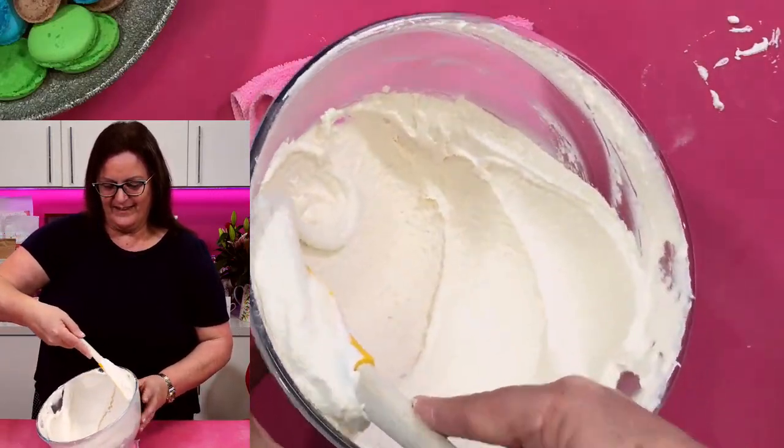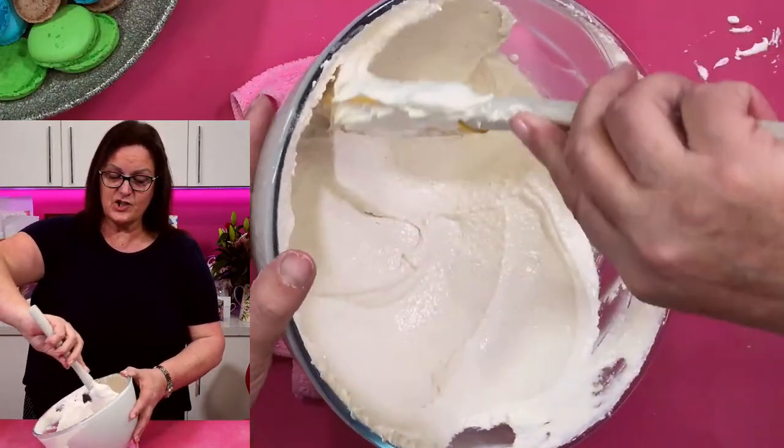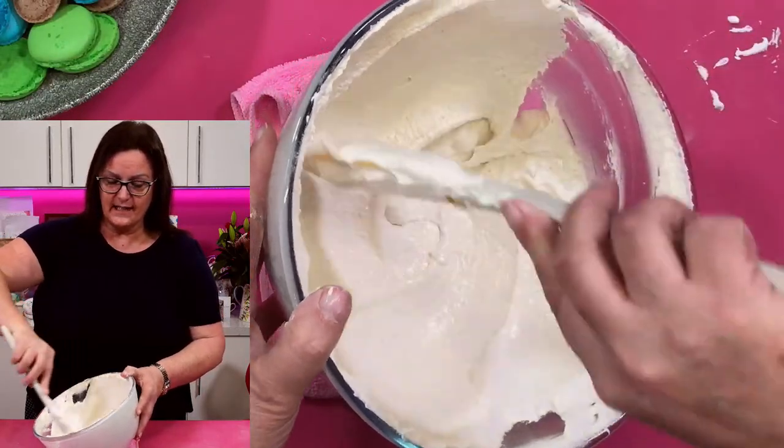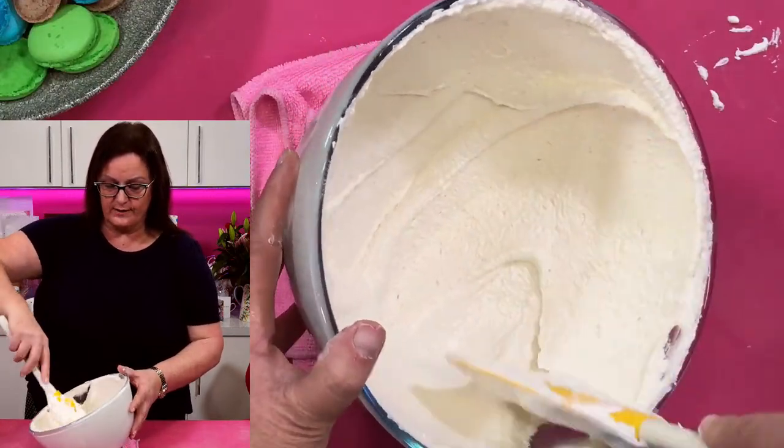And how long do macarons keep when you've made them? You can keep them for weeks and you can freeze them. I had to check the other day because on Monday you were asking, and I've got to be honest, I knew you could freeze them, but I couldn't remember what you had to do to freeze them.